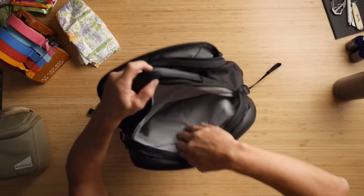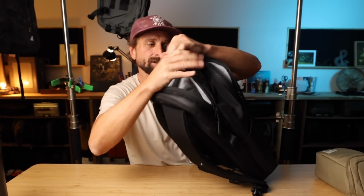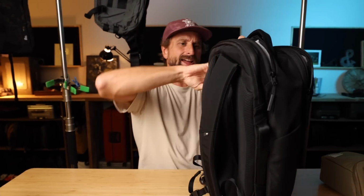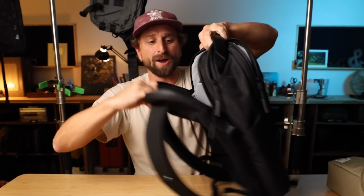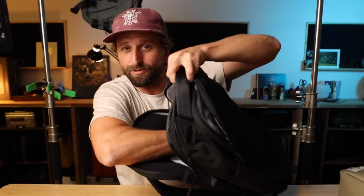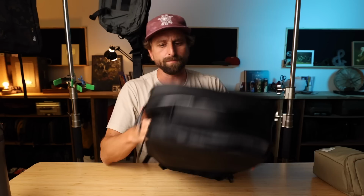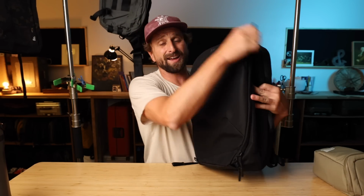Quick access pocket right here in the middle. Just the perfect little organization, and then a water sealed laptop pocket, which has both a laptop sleeve and some space to throw that changing pad that you just toss in. Really comfortable, really simple, sleek design from Aer. It's gonna last a really long time.